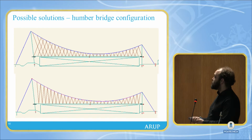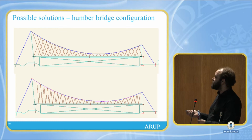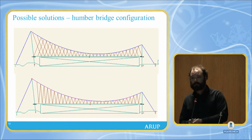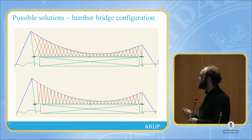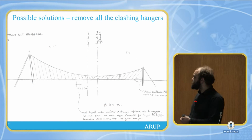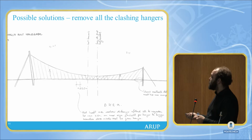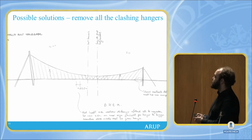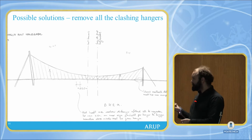One of the alternatives was to make the hangers more of a zigzag pattern than crossing, like you can see on the Humber Bridge. This solved the clashing hanger problem, but not so much the going slack of the hangers, because it was still a bit of a problem. One of the solutions we finally adopted was to remove all the clashing hangers, which would go the other way, and have the V-shaped pattern in the middle where there were no clashes, and only a sort of fan on the outside.